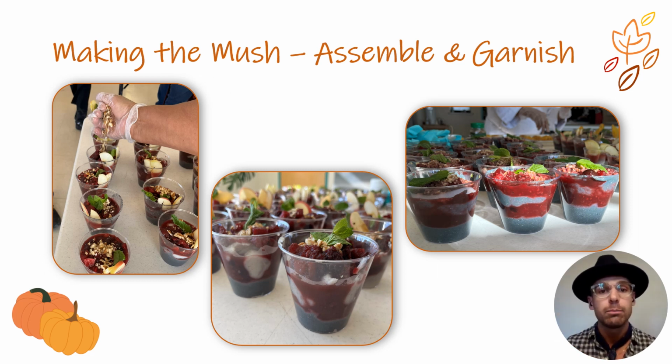Next, we're going to put them in these beautiful glasses to create our parfaits. So in this case, we've got blue corn mush at the bottom, a layer of our apple berry mixture, and then white corn mush with a layer on top of the apple berry mixture. Or you can do 2 layers of white or 2 layers of blue, depending on what you've made. In this case, we've got 2 layers of blue interlaced with 2 layers of our apple berry compote, and then it's topped with some toasted chopped pecans and some sprigs of mint to create a really beautiful presentation.